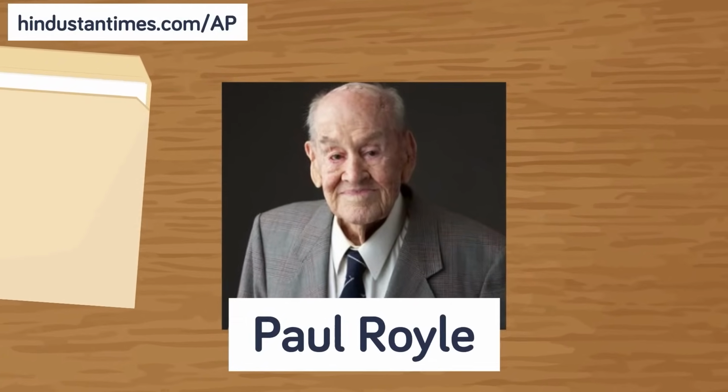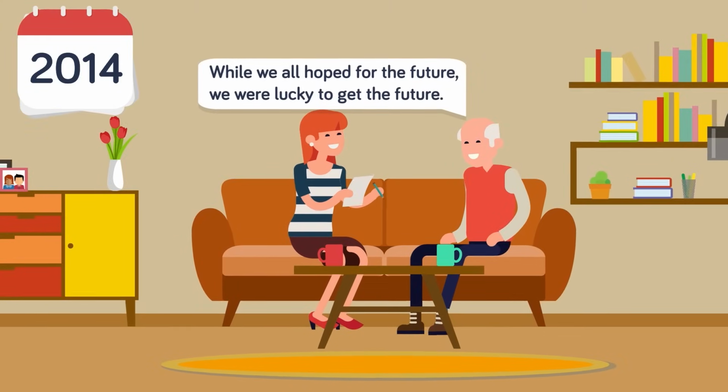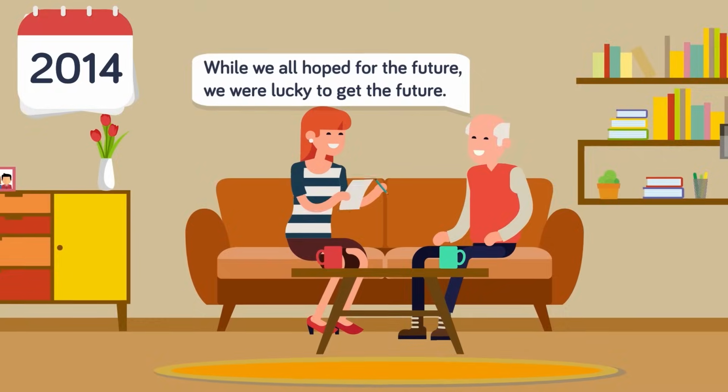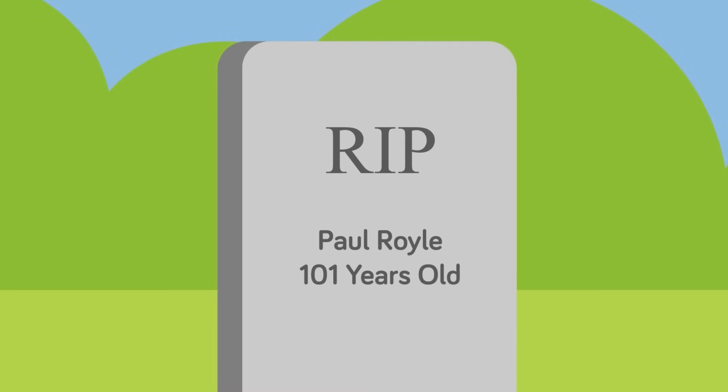One of the last survivors involved in the Great Escape didn't think it was all that great at all. He was the Australian pilot Paul Royal. When he reached the age of 100 in 2014, when asked about the escape, he said, "While we all hoped for the future, we were lucky to get the future. We eventually defeated the Germans, and that was that."